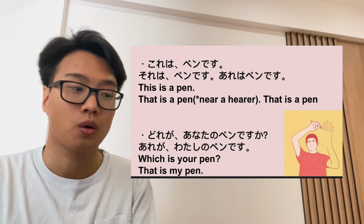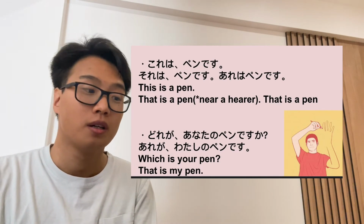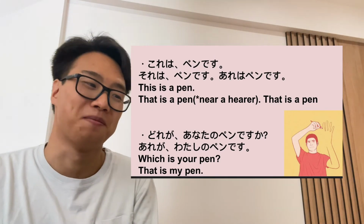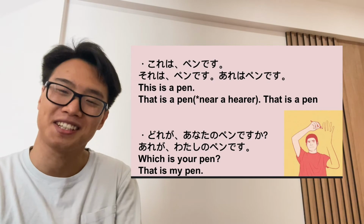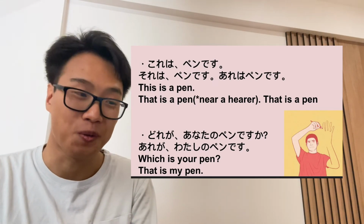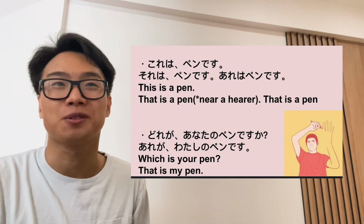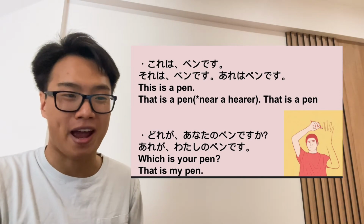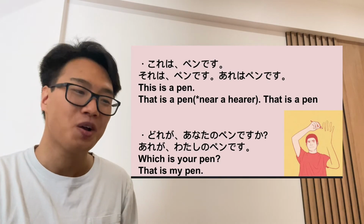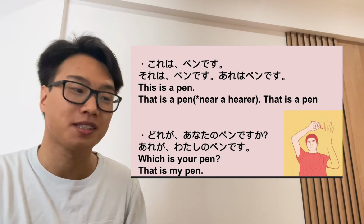For example, これはペンです. This is a pen. I've never used this kind of sentence in my life. This is the very first sentence that we learned in English classes in school. This is a pen. This is an apple. But I've never faced any circumstances where I have to say this kind of phrase in English. But anyways, for practice, これはペンです. This is a pen, right?